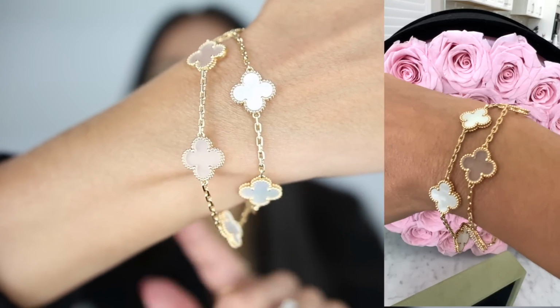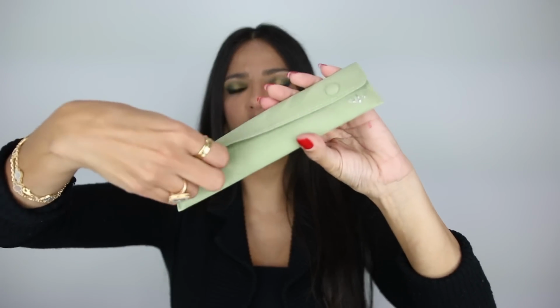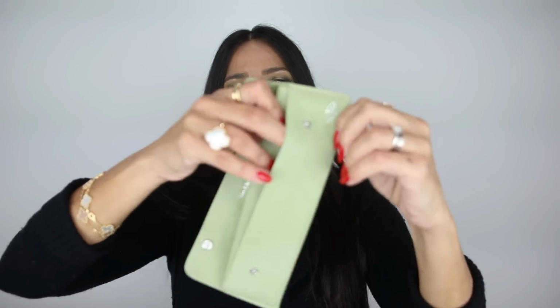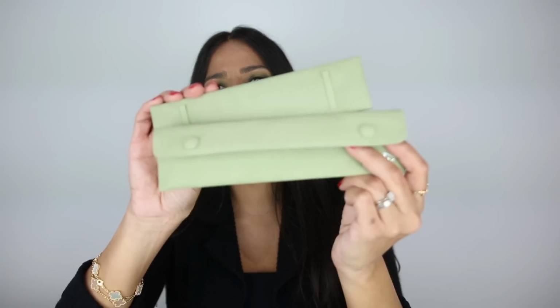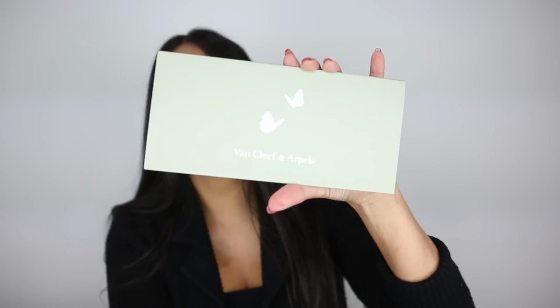Gosh, I'm in so much love. It comes with a little travel pouch, so when you travel, you can place your bracelet right here, all right? And you don't damage your bracelet. I love that they come with these little pouches. They're super practical. It comes with a receipt, so I'm gonna tell you the price. So the price was a little bit above $4,000. This is something I would never get here. If I wanted to sell this bracelet, I would freaking make a killing right now.